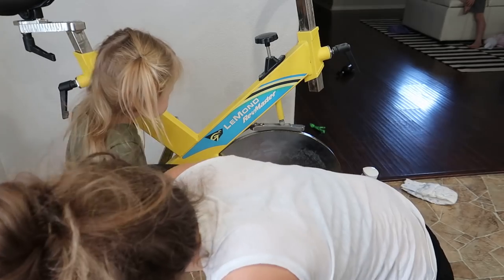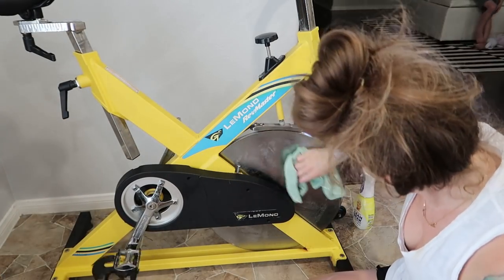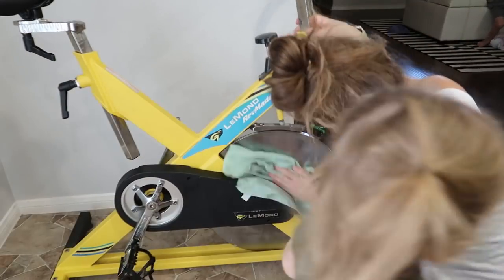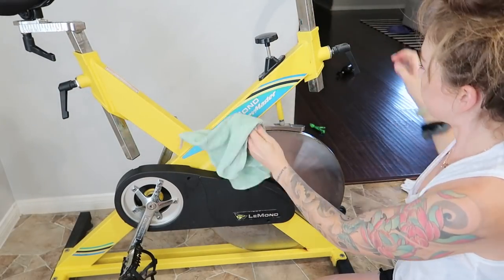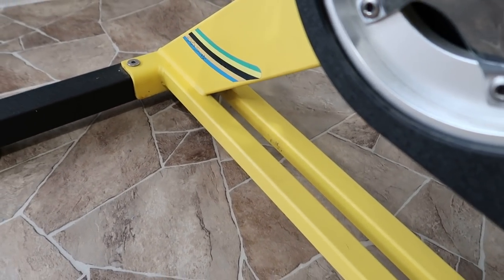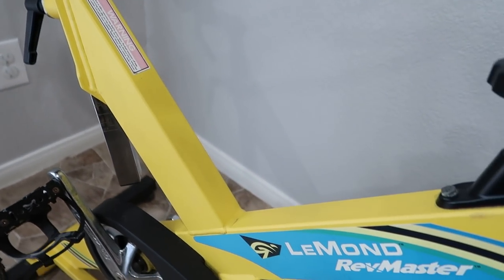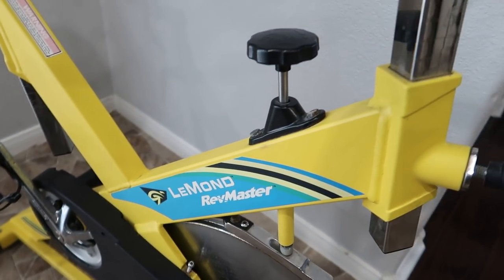So I'm just gonna clean it up using that Mr. Clean Deep Clean Spray. It worked so well. This bike is so dirty from all of the projects that I do in the garage where it usually is. There's paint overspray on it. There's dust on it from sanding and doing woodwork. So we're gonna get this baby all cleaned up so that she can live inside the house while it is still so hot out.